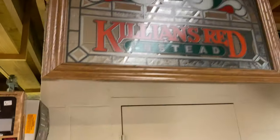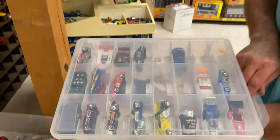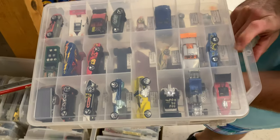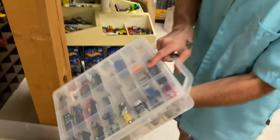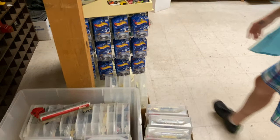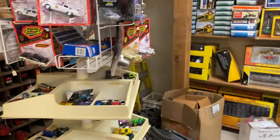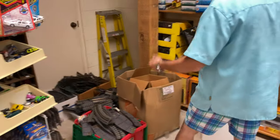Hey, there's a couple of you guys I know that like Hot Wheels. Look at these collections. Oh, wow, look at this. There's a couple of you guys that I know off the Discord channel, GFW Trains. Your buddy Matt just popped in my head. Stacks of them. Some MTH drill tracks.